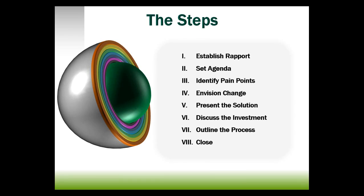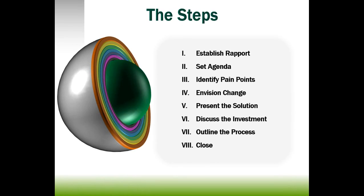Now, to be sure, you know from experience, and we have already learned in a previous video, that people like to do business with those that they trust and like. So, quite logically, the first step in our sales process is establishing rapport. See, not so painful. Let's move on.